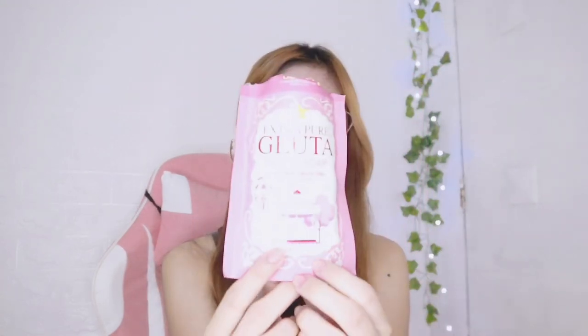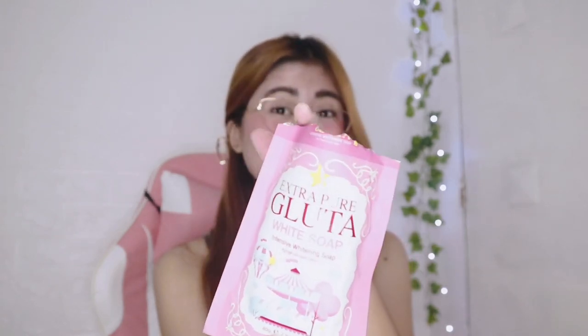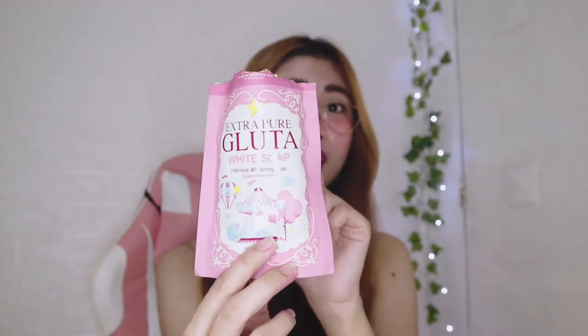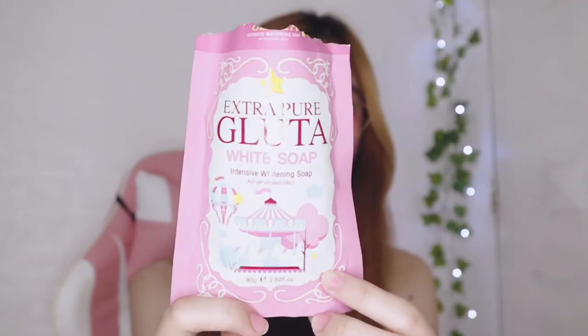Ayan, so ayan yung kanyang packaging guys. So this is the packaging. Nabukas ko na siya kasi nagamit ko na siya guys. Nakakadalawang ganito na ako. And ito yung ikalawa na huli. Pure GLUTA White Soap is the intensive whitening soap which recruited the best ingredients from the best sources. It helps to remove dead skin cells and reveal, brighten, and aura-looking skin.